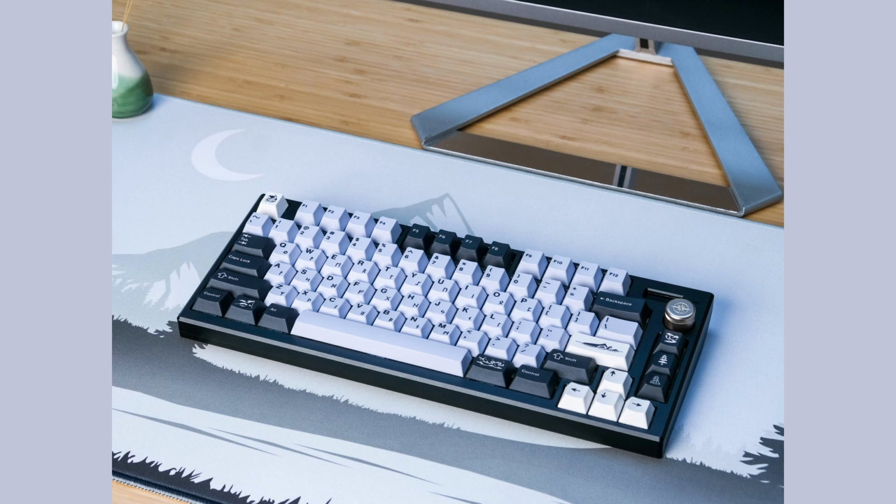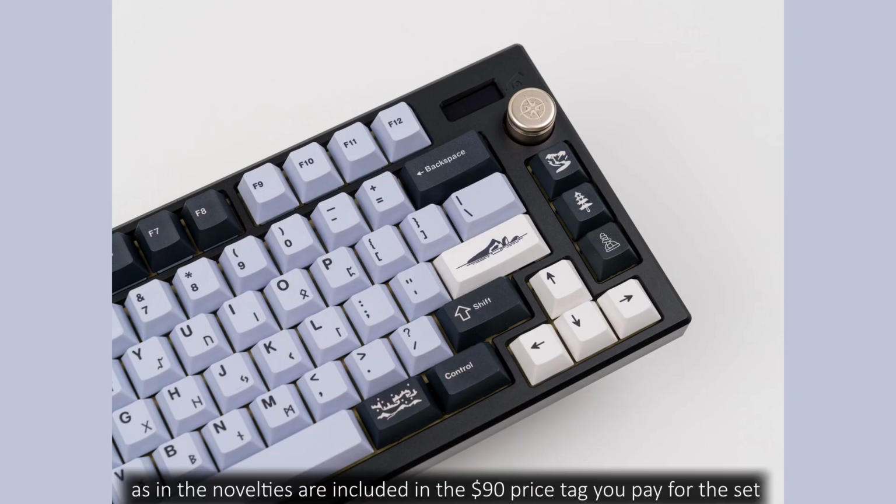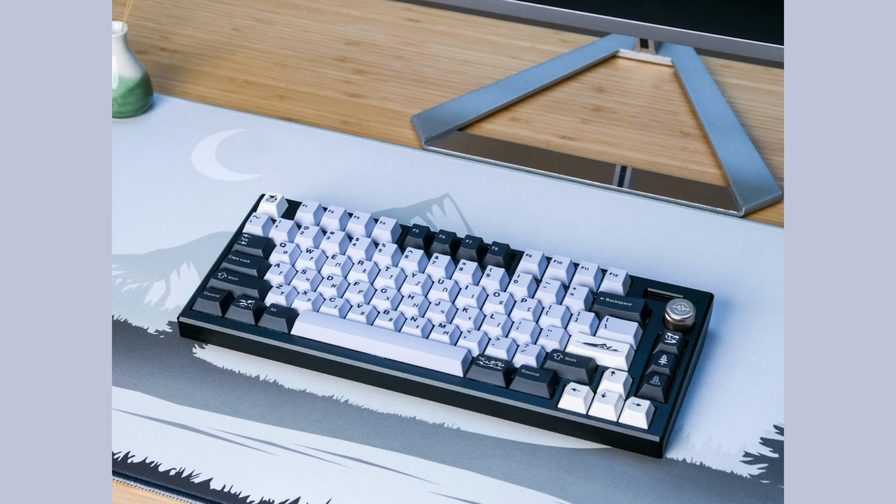Going back to the set, while I do like the color scheme, I must admit that the novelty designs aren't my favorite. I'm not an expert on the theme of the set by any means, but I feel like the novelties are just blobs, and there are probably things that could have been used that are way more iconic to the region. They do come default with the set since it's not offered as a separate kit, but you don't have to use them if you don't want to, so it's not a deal breaker in my book. If you're looking for a nice blue set for the upcoming winter weather, NicePBT Deep North might just be the set for you.